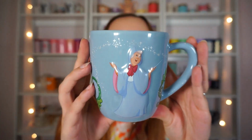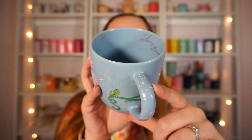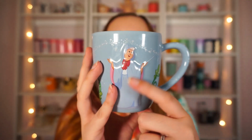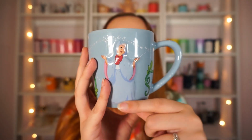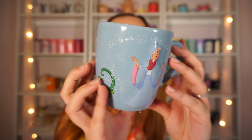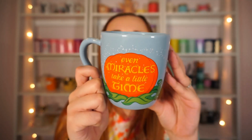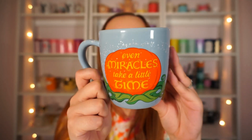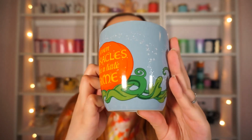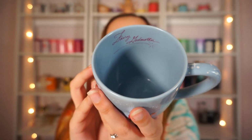It's from Disney World, and it has the Fairy Godmother. It has like the little twinklies on even the handle. And she's like 3D. Like she's not just like a flat picture, she has texture to her. And then look at this side. It's the pumpkin, and it says even miracles take a little time, which I think is a great thing to remember. And her signature is on the inside, Fairy Godmother.